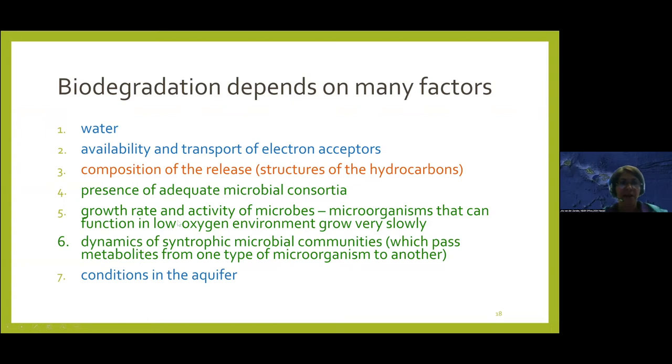And then you can have different growth rates, which is not only dependent on your microbes, but also on the availability of food or oxygen. In addition, you have these dynamics of your communities of microbes, which can compete or support each other. And last but not least, you have different conditions in the aquifer, such as different oxygen compositions, but also it depends on how fast your aquifer moves.